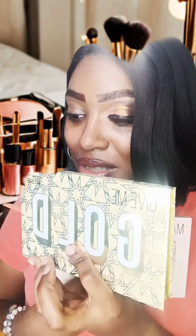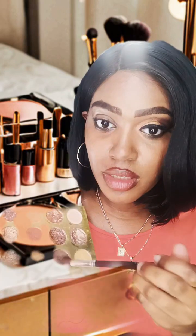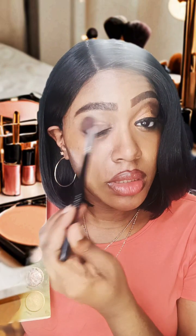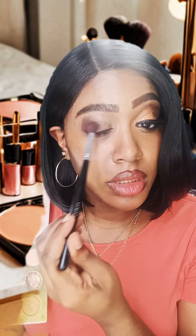So in today's video, I'm going to be using two of my favorite eyeshadow palettes, the gold and the Nude Me eyeshadow palette. I'm going to start off with the Nude Me, and I'm going to use this dark brown color here, and I'm just going to go in a circular motion.